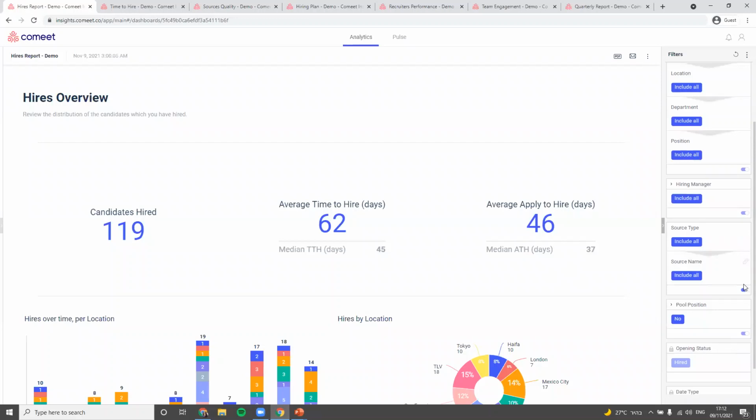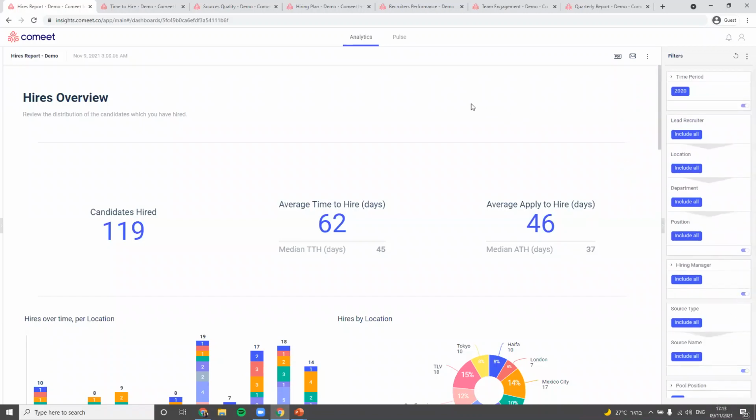Also, another thing to note is that pool positions are not included as a default within Comeet Insight reports. So you also shouldn't be making any hires in those pool positions, because the goal of them is for them to be pool positions, not active. And also, if you do decide to include them in your reports, you can click here on the edit and change it accordingly. So that's a little bit about Comeet Insights.